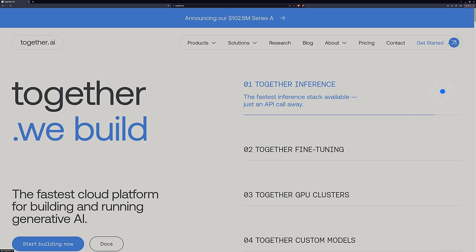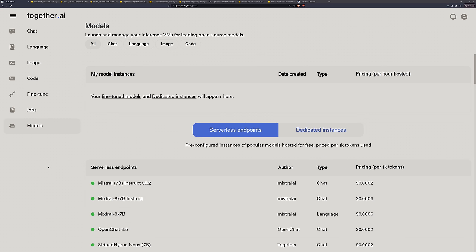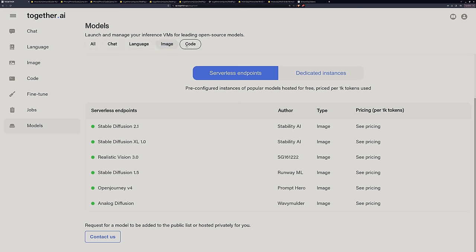For me personally, I've been following the team at Together for a while now, before they were even a fully fledged company, when they were just a group of people trying to do distributed compute, and I just really like what they're doing. They're also quite fast at adding new models and have a very large selection of text generation, chat, image, and code-specific models. It's also not just about who is the cheapest, it's about who is the fastest and most reliable.